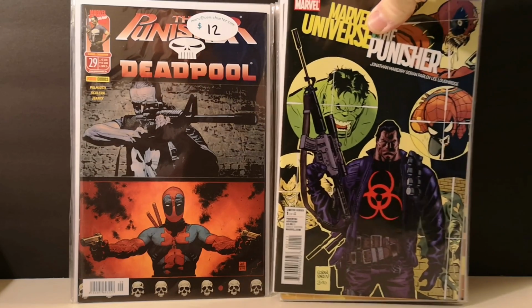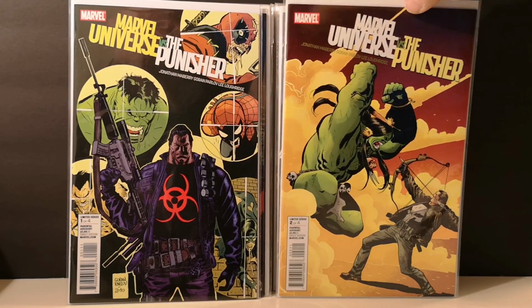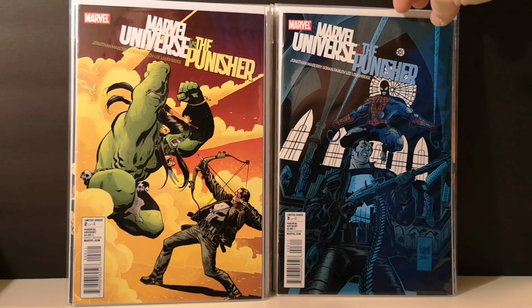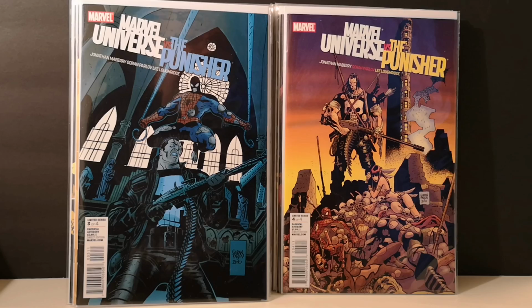Up next, I've got a Punisher run. I've got Marvel Universe versus the Punisher limited series 1 of 4, issue 1, issue 2, and I absolutely love the artwork on this. It's a little simplified, but I think it's fun and fits the theme very well. I absolutely love that cover there.